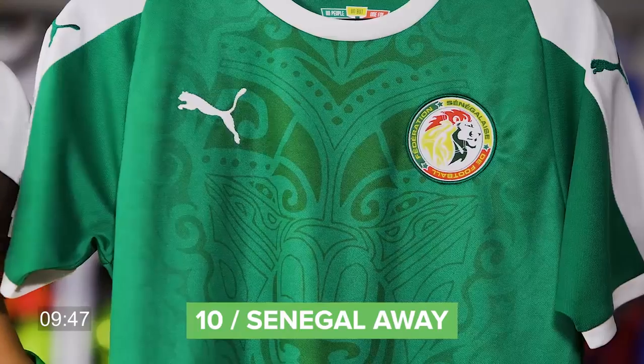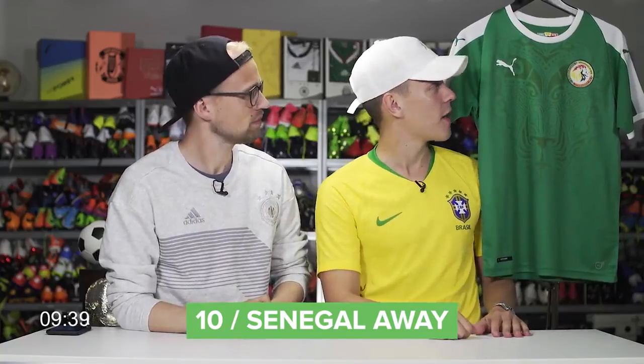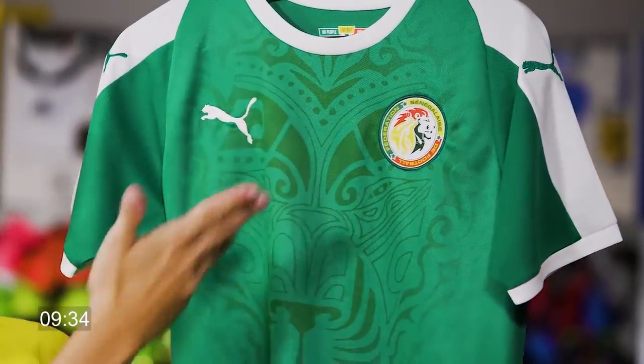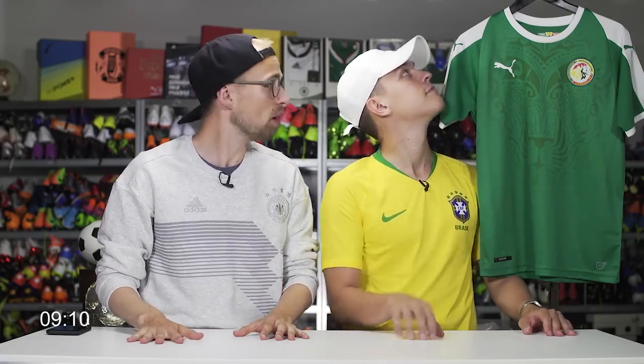This was definitely, we were lining up our personal favorites. Obviously, this is a bit of a mix. But we both had this on our top 10. It's a cool shirt. Puma, fantastic job. Nice graphics. I think everything is on point with this. I love that shirt. It's not often we see green shirts. I think the template is pretty cool. The whole lion pattern on the front is pretty cool. I think it's a good looking shirt. And most Puma shirts this year are basically pretty plain with this pattern on the front. I think this is the coolest of the bunch. So yeah, good job, Puma.